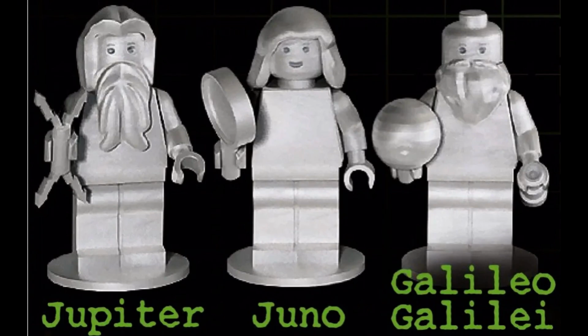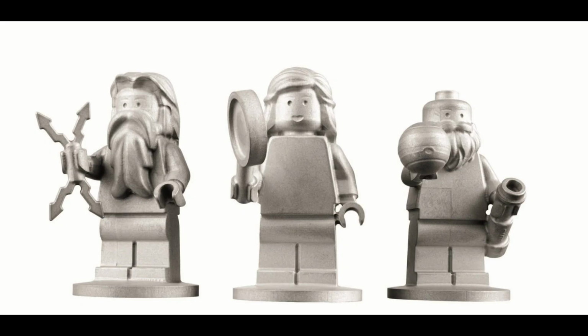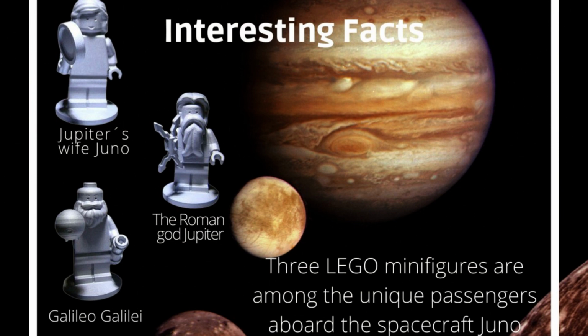Jupiter, Juno, and Galileo are 3 LEGO minifigures made out of a special space-grade aluminum and sent to Jupiter by NASA. These minifigures were only produced for this space mission in question, and they're not actually LEGO minifigures, rather they're these figurines that are shaped like minifigures. They don't have the articulation of an actual minifigure. If they were ever sold, these would go for at least $100,000, at least according to the creator of the Iceberg Chart here.